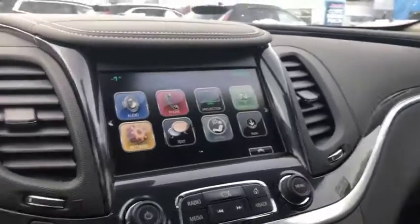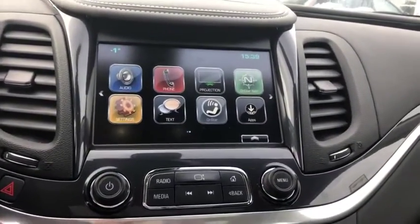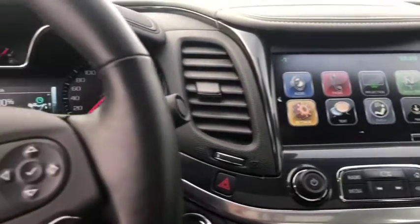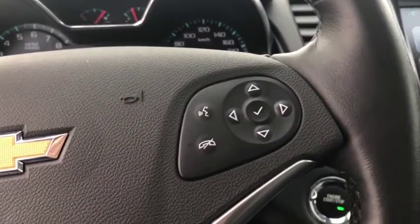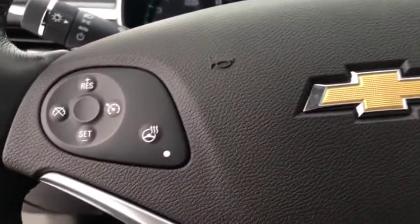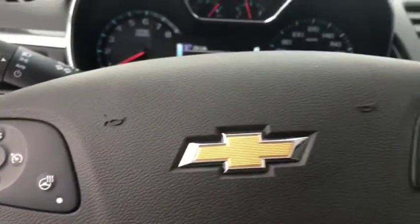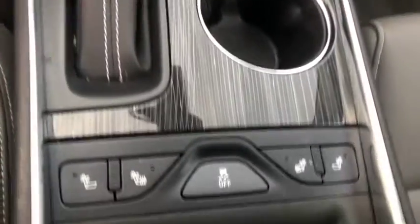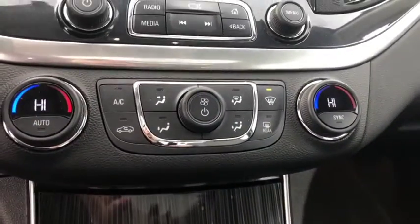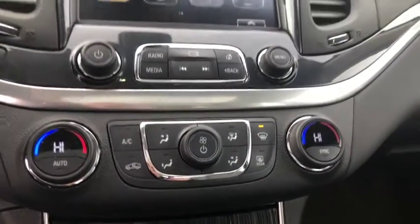A nice 7-inch color touch screen, giving you access to Apple CarPlay, Android Auto, and of course you do have Bluetooth for phone and audio streaming right on your steering wheel. And my favorite feature, heated steering wheel, a must in Canada, along with the heated seats for driver and passenger, and you do have that dual zone climate control as well.